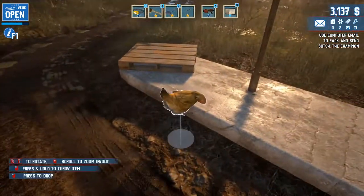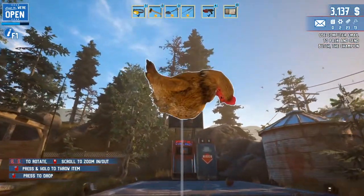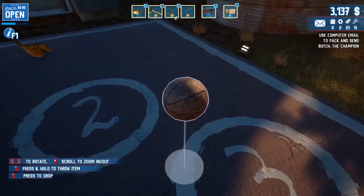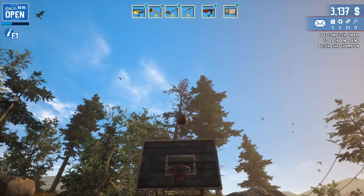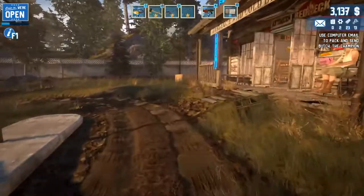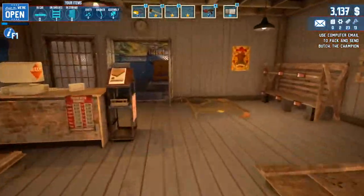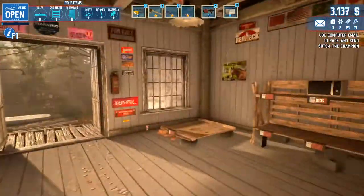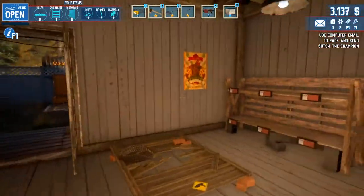Chicken! Come here. Come here, bud. And... oh, that was wimpy. If I make this, I'm gonna sell something. Okay, well... that was terrible. Airball! All right, one last thing. Microwave. Anybody want a microwave? We're gonna microwave. Come on.